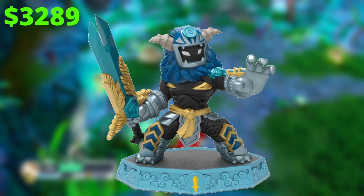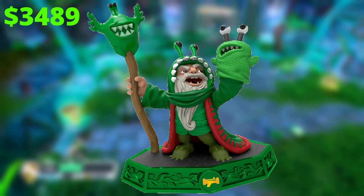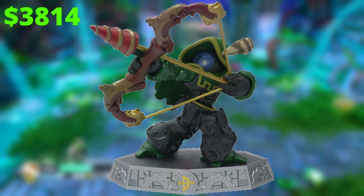Wildstorm is going to cost you $200. Chompy Mage costs $325. And finally, the most expensive Skylander of all, with no shock to anybody hopefully, at $450 is Robo.